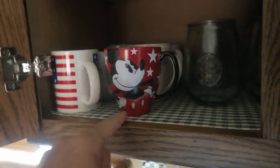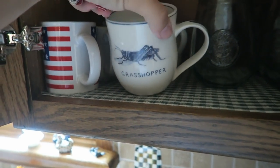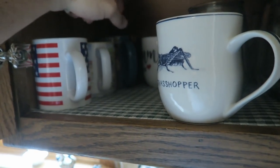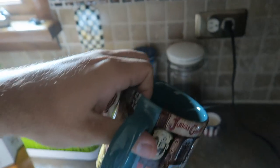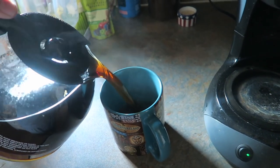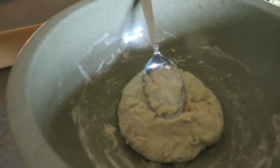This is the classic cup that I got Christina for a gift that I always like to use. But this is the treasure today. Adventureland big mug. That's what's gonna be used. Fresh coffee.